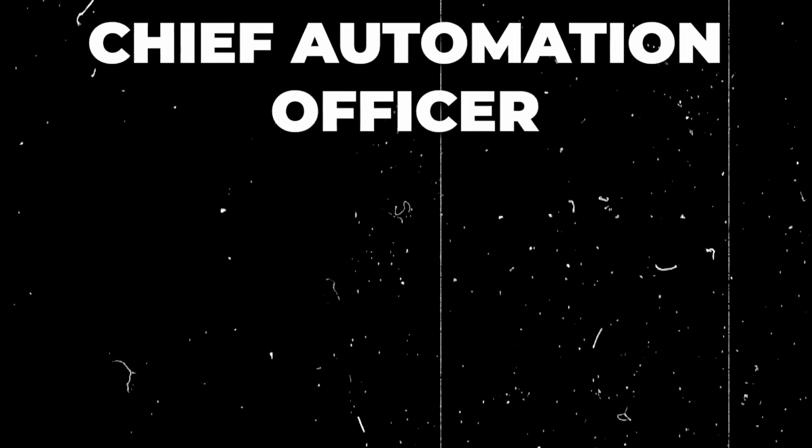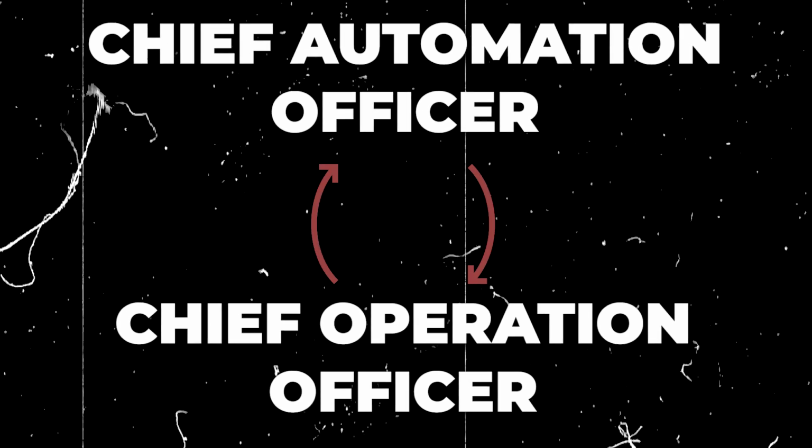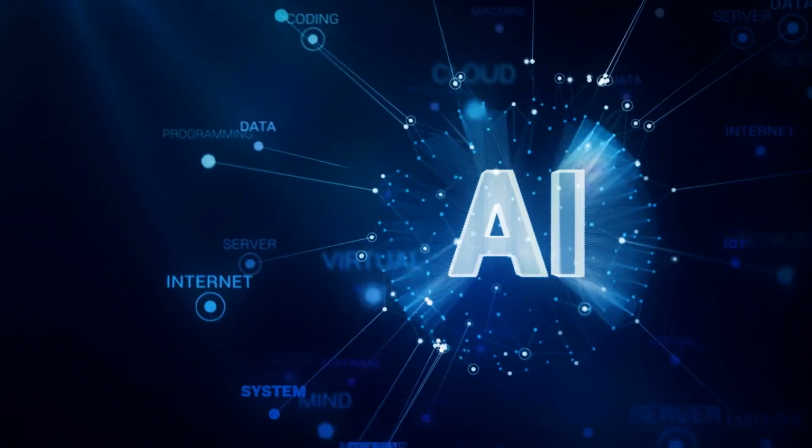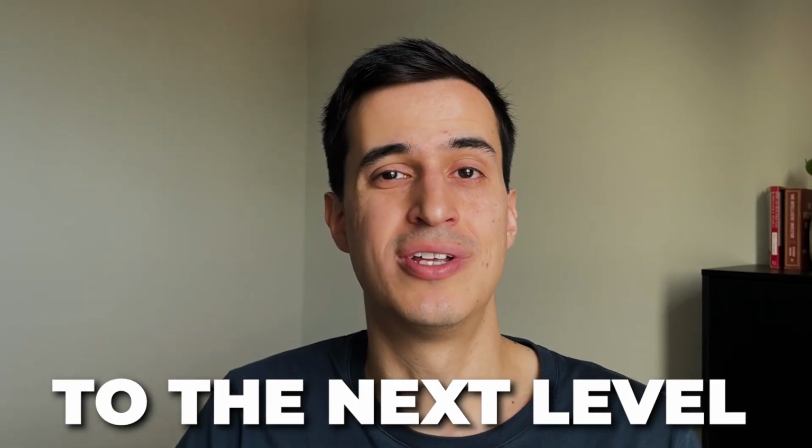So usually a Chief Automation Officer works closely with the Chief Operation Officer to make all the operations more efficient, right? So the Chief Automation Officer is that person that's going to help you take your business to the next level using automations, using systems, and with everything that's happening with AI today, also using AI to take your process to the next level, right? So that person will help you see your business in a big picture and then really dive into each process and start automating everything today.